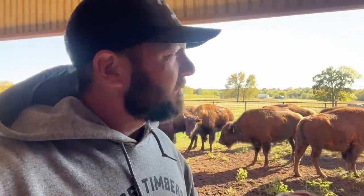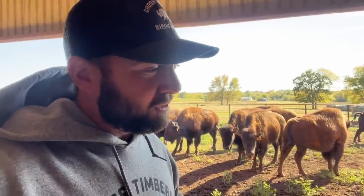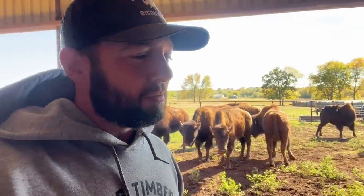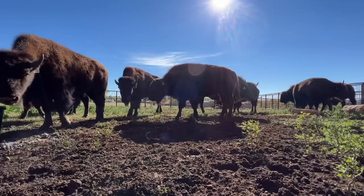Once he gets here, I'm going to use the skid steer to set up panels. He'll pull through and we'll attach the panels, the freestanding panels, to his squeeze chute. And everybody's here hanging out, ready to go. So as soon as he gets here, we'll get it all hooked up. We'll get after it.